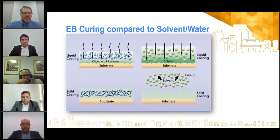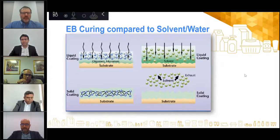Perhaps we should start with the difference between EB and solvent or water-based printing. This is a simple illustration of an ink or coating applied to a substrate. In the case of EB inks, which are illustrated on the left, inks comprise chemicals referred to as monomers and oligomers, which are liquid. In the case of UV, an additional chemical called a photoinitiator is added. It's important to note that photoinitiators are not present in EB inks and coatings.